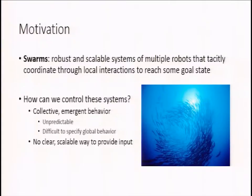So we're all probably fairly familiar with what swarms are, although there are different definitions depending on who you ask. But swarms are typically thought of as robust and scalable systems of multiple robots coordinating through local interactions to give rise to some global behavior. This global behavior is something we think of as emergent, and some of the problems with this in terms of human control are that it's difficult to predict what's going to happen with this behavior either before or during the operation. It's difficult to specify this behavior beforehand. It often involves trial and error planning.